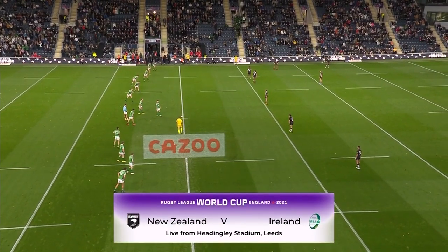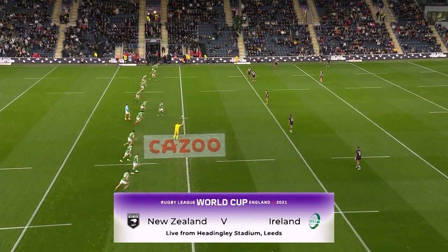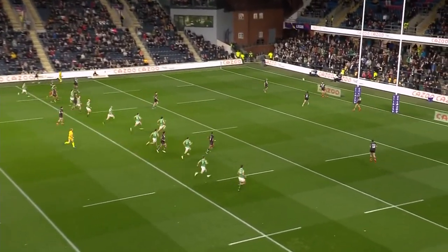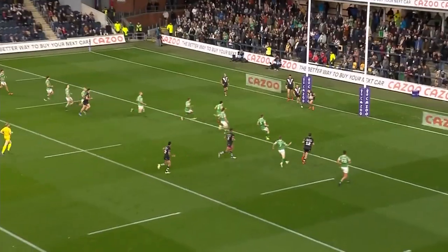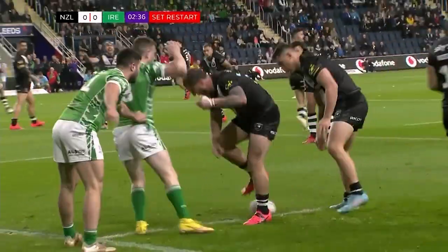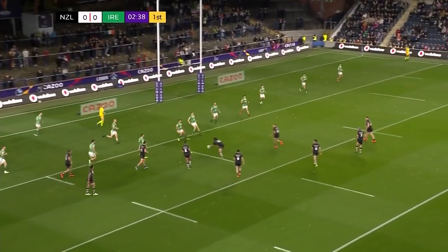We are about to go here. New Zealand against Ireland. First game of Group C's final round. And it's the Kiwis who will field the kickoff eventually. James Fisher-Harris taking it into contact. Yeah, James Bentley, wasn't it? Put his foot out. And once he puts his foot out, it's back to six, isn't it?